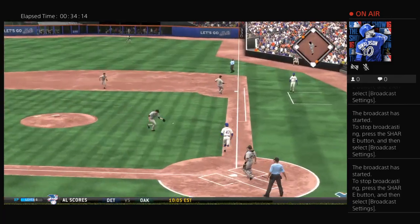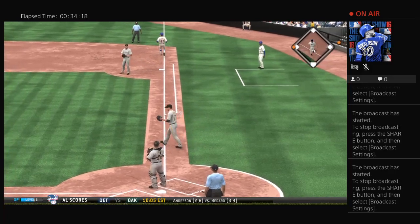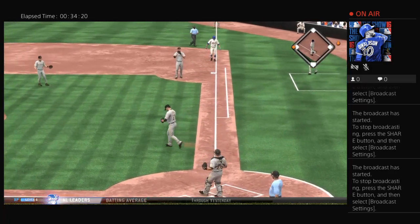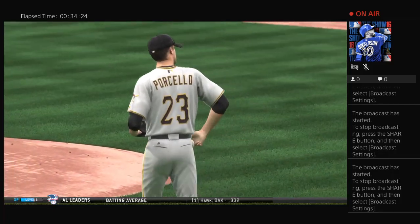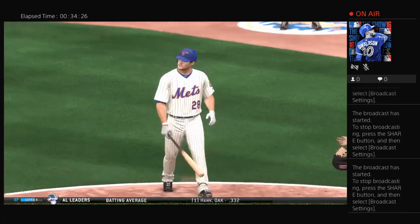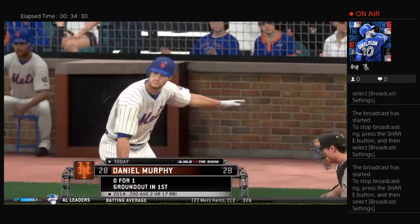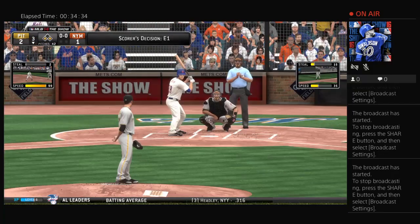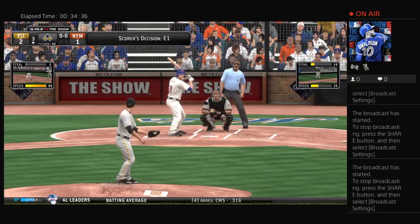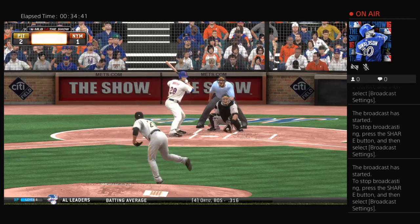Softly to the right side, should get the runner to third. Oh, and he has some trouble with it, and he'll reach first as they can't make the play on him. Daniel Murphy will dig in again. He grounded out to start the home first. And he takes ball 1.